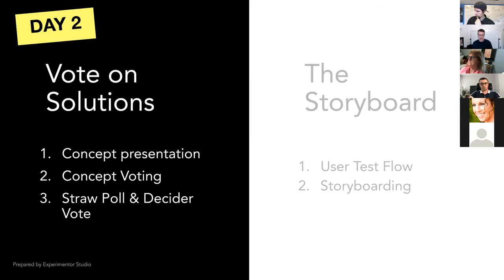So please bear in mind, whenever we say voting in a design sprint, it doesn't mean the group is deciding as a group by voting, by applying majority or consensus or whatever. No, we are just voting in order to inform the decider. So we are just expressing our opinions as consultants, if you will, but the final decision rests with the decider.